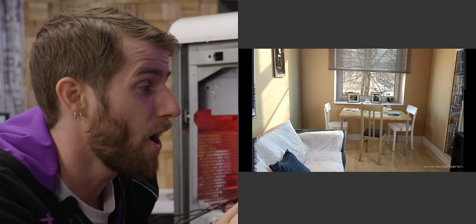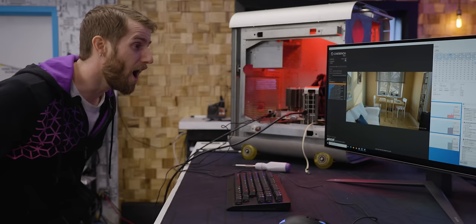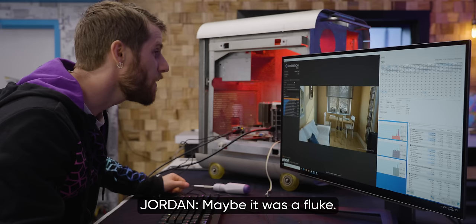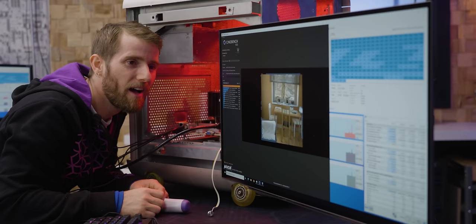Are you freaking kidding me? One chip. One chip! It barely even managed to spool up. We touched 235 watts for 5 seconds. Maybe it was a fluke. Yeah. Maybe it was a fluke. We'll try again. Is it done right? Yeah.